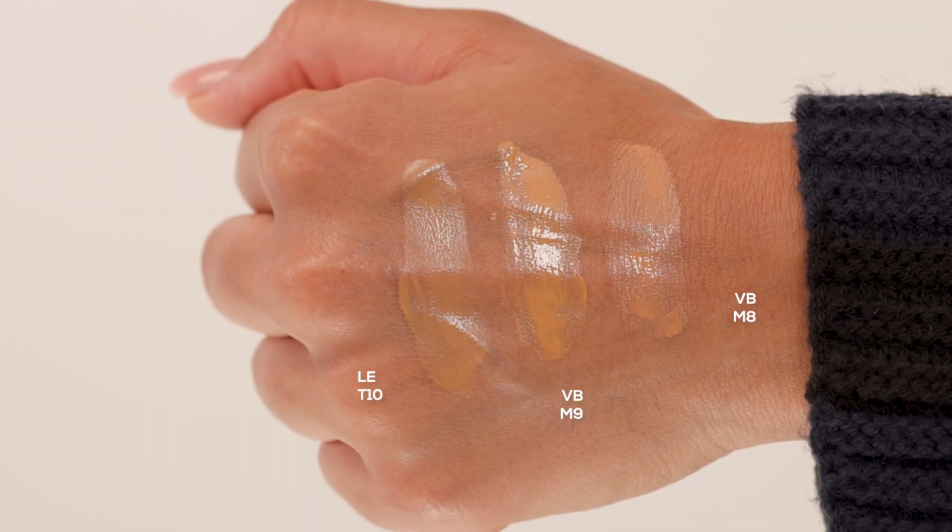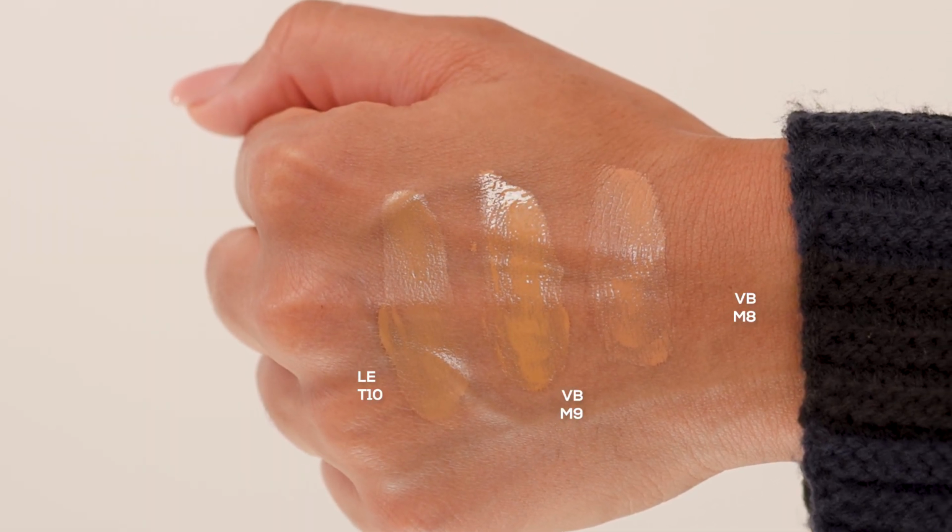So sometimes when brands do warmer tones for medium skin tones, I notice that they go really orange really fast, whereas this is like a true yellow undertone. It is literally golden as they describe. So I think I'm just enjoying this shade in particular. But I'll test these out more.